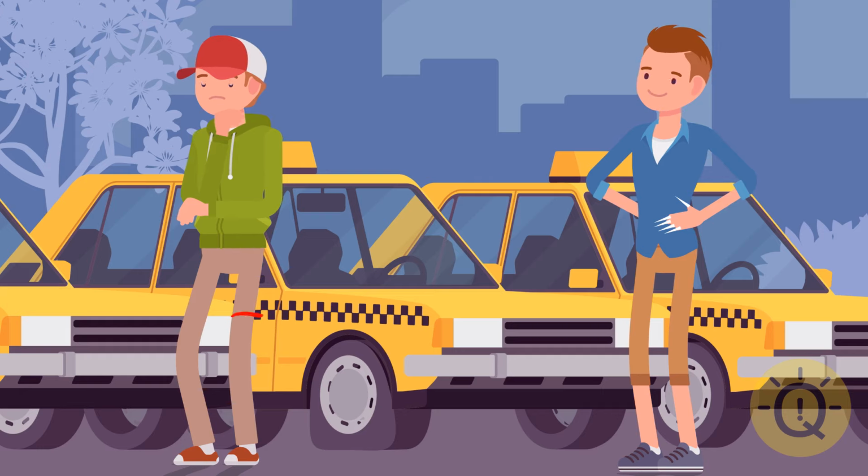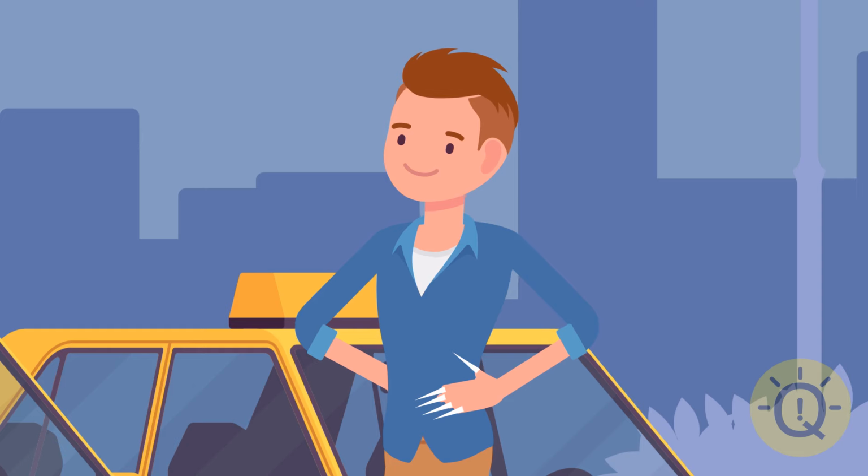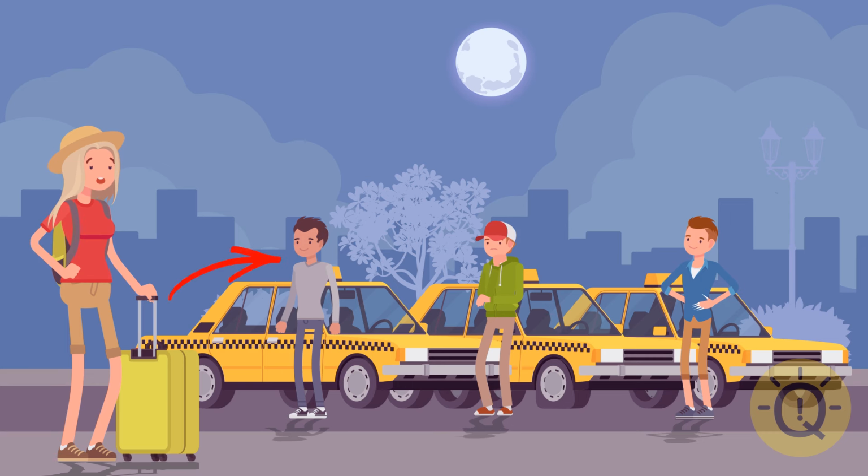The second car has a flat tire, and the driver of the third taxi is a werewolf. Take a look at his claws. It's a full moon, so he'll turn into a wolf soon. Therefore, Karen should choose the first taxi.